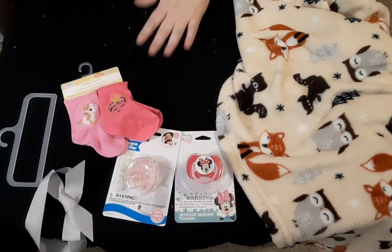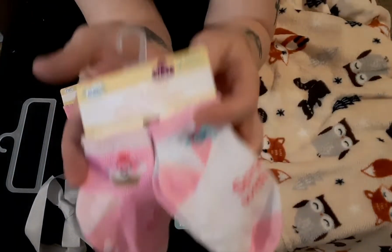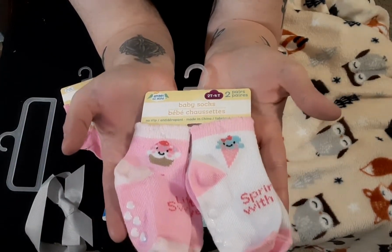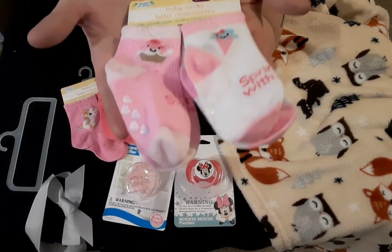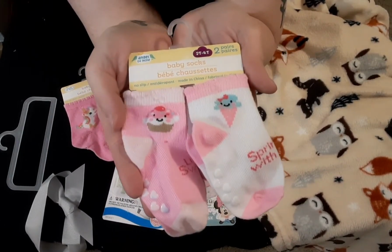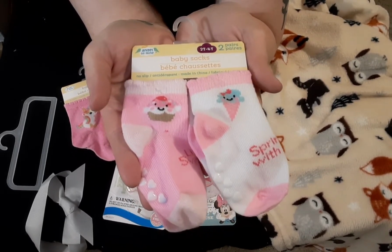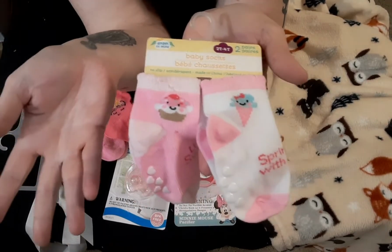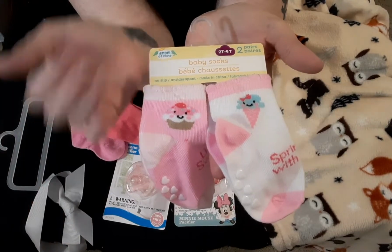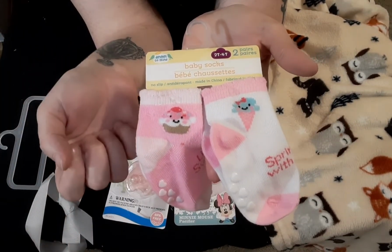Alright. The next thing I have is also a pair of socks, also by Angel of Mine. These are sized 2T to 4T. Which, I don't know where you are in the world watching this, but here in America, where I am, the T stands for toddler. Two toddler. 24 months is different than two toddler. It may seem kind of redundant, but it's actually not.